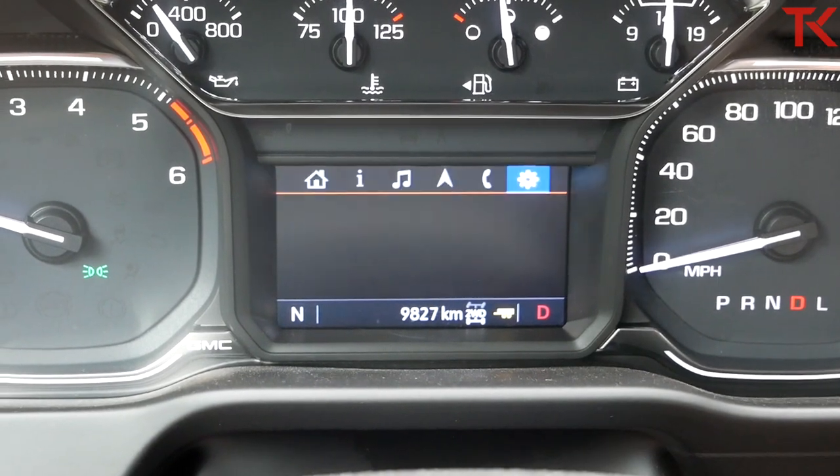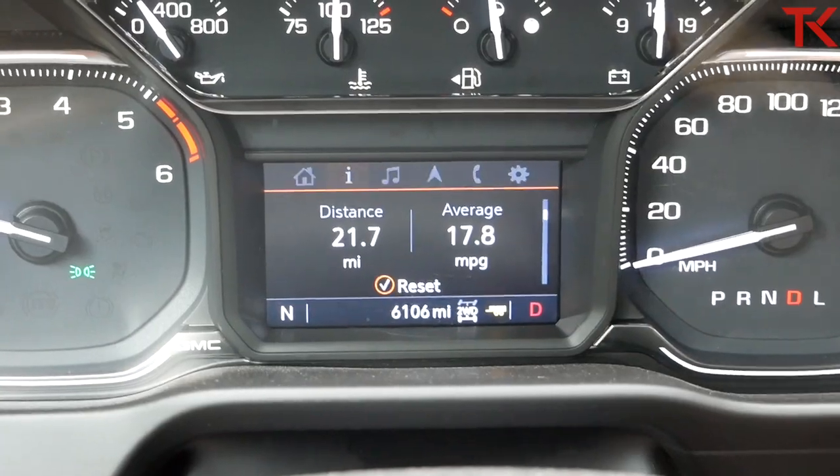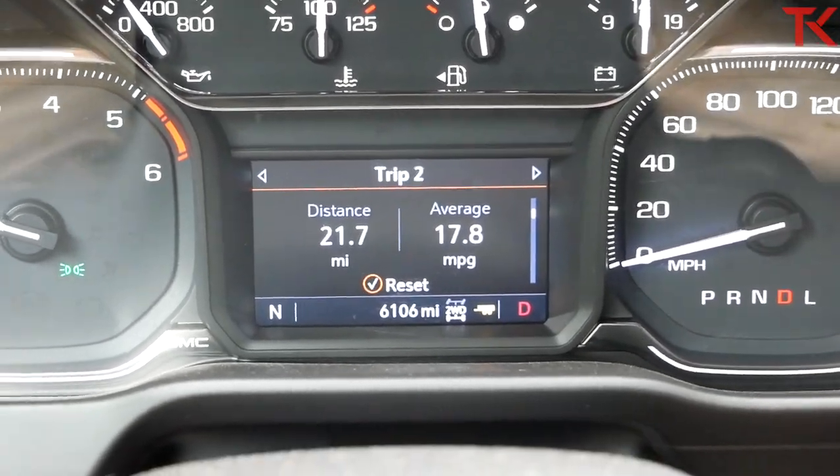And I will switch this over to US units for all our US folks. Boom, 17.8 mpg out of this 3-liter Duramax diesel.